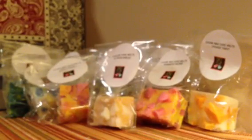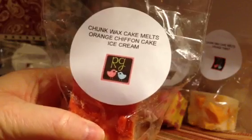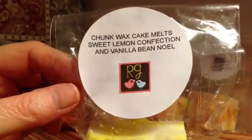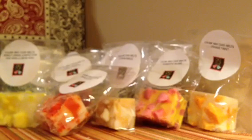Orange Chiffon cake ice cream. This one smells awesome also. I like orange scents too. I guess I like my citrus scents. It's not as good as the lemon one that I saw over there, but it was pretty good. Another lemon one: Sweet Lemon Confection and Vanilla Bean Noel. It's amazing, because it's lemon and it's got Noel. How can you go wrong with all of those wonderful scents?